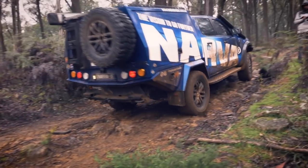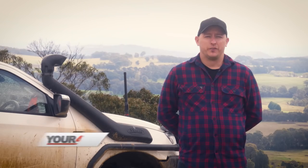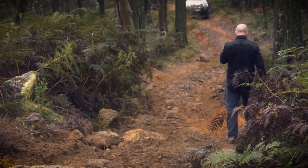That is awesome. Well done. Thank God for that. Got it up there finally. After seeing a few of the other vehicles get up there, I thought I was probably going to struggle a little bit. A few big rock steps and there were some loose boulders which were going to affect the run-up angle. Now, if you get stuck out here, at least you've got a rooftop tent to sleep in.